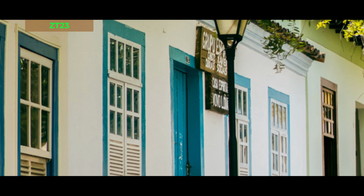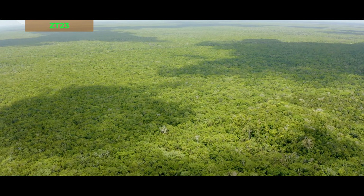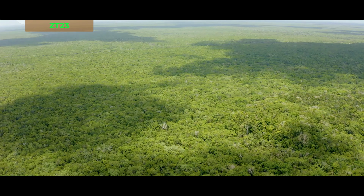Another must-see is the St. Peter and Paul Cathedral, a towering wooden structure that's one of the largest wooden cathedrals in the southern hemisphere. But enough about the city, let's head into the wild side of Suriname because up next we're going deep into the jungle.